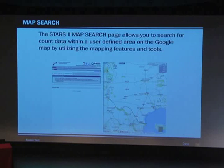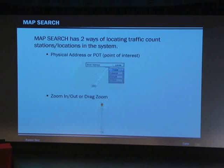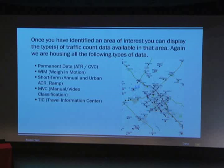With map search, you can use this locate tool here, and you can directly put in the address of your location. It'll zoom into that location, and you can turn on your TCDS locations and identify all the traffic counts in that area. You zoom in, zoom out. Once you have identified all your counts, it will display them all.